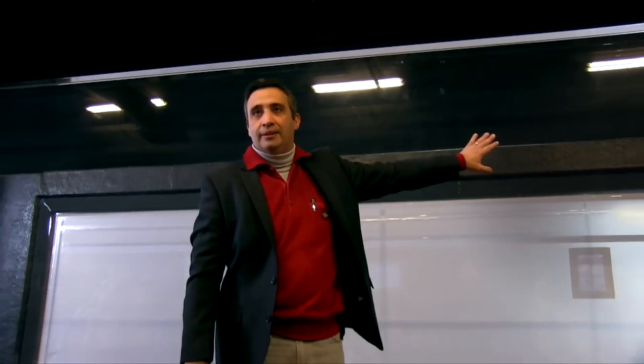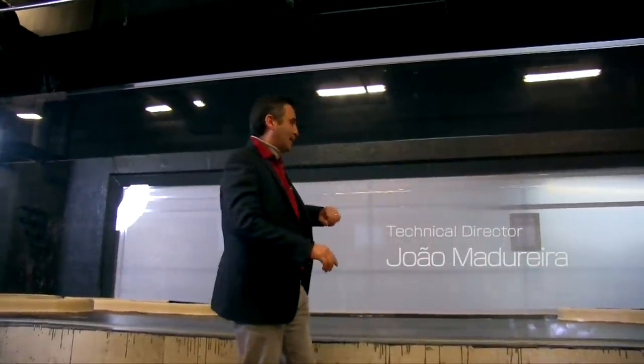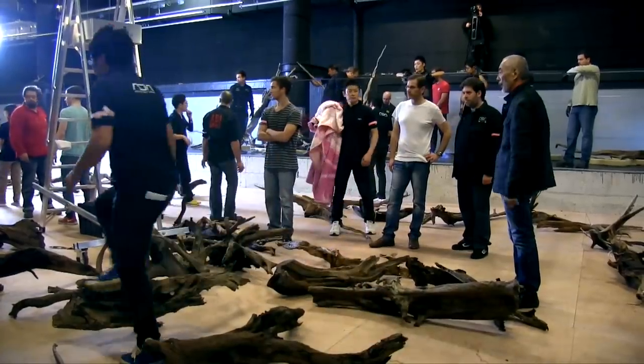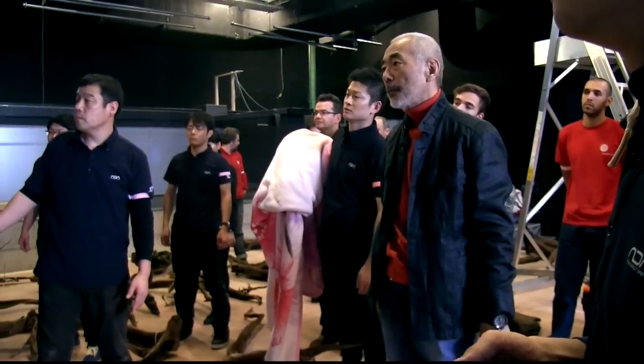This is plastic. Before starting work, the technical director of Oceanário de Lisboa explains about the important points of the acrylic tank. The acrylic tank gets scratched very easily and we must pay sharp attention.